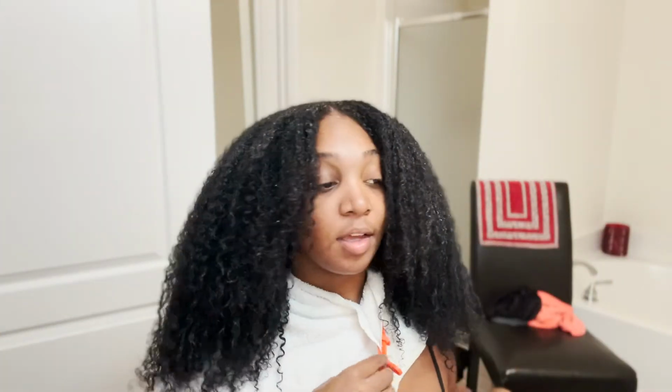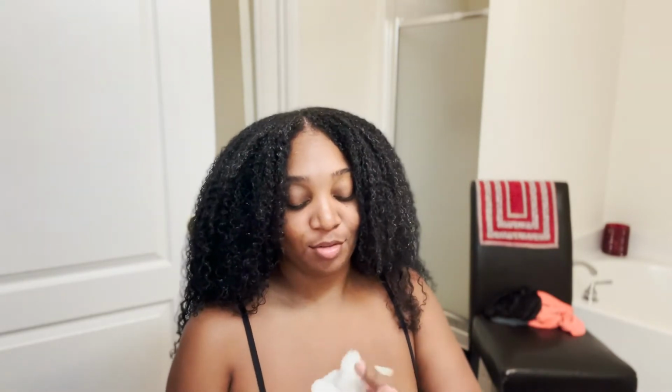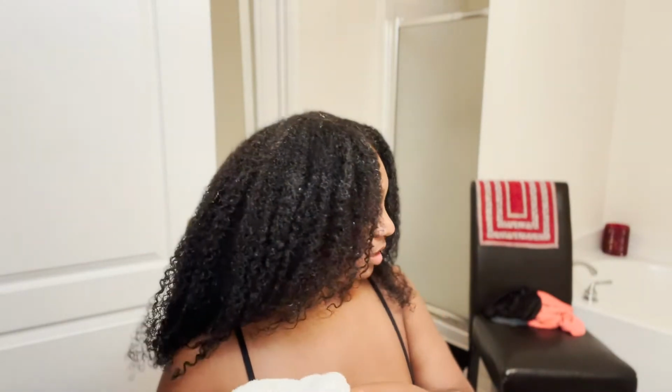Okay, y'all, so I got all the products in my hair. Okay, shout out to all my high porosity girls. High porosity in the building, okay? Our hair get wet and it look dry. Holla if you hear me. So, my hair is done.